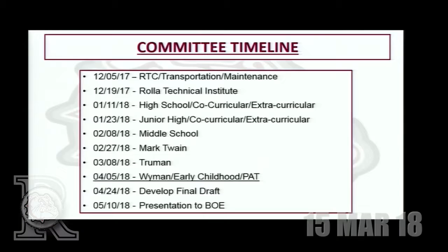Good evening. We are making our way through the meetings. Our next scheduled meeting is April 5th with the committee. We'll tour Wyman, and as I mentioned before, we tied early childhood and PAT, even though the PAT office is in this building. We just wanted one more place to collect input on either one of those topics, and obviously Wyman houses the largest population of early childhood students. As of last week, that number was about 157 pre-K students in that building, just to give you an update on that.